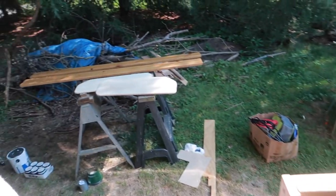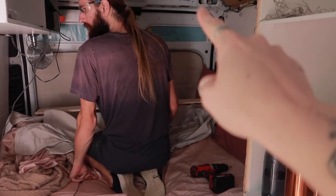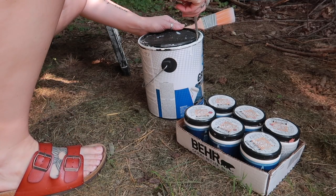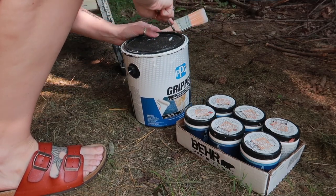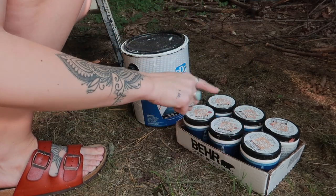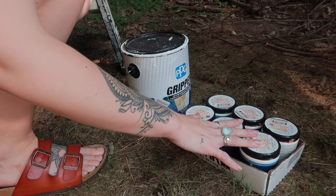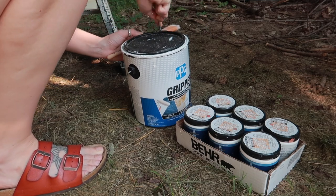Looks great. I'm set up out here to do some painting on the finishes for the tops of the back door while Josh works on some other things. All right, coming in again with the oil-based primer for a good water protectant seal. And then I got out my colors that I had left over from the mural that I painted in the other van. I think I'm gonna have some fun with these today, and we're gonna paint some murals on these back door panels and see what we can come up with.